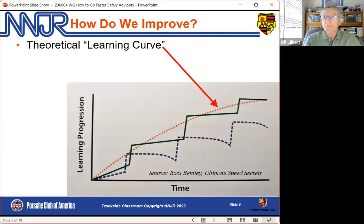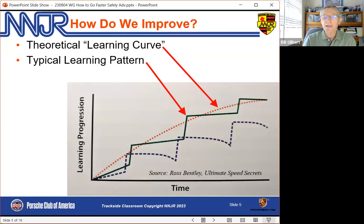So let's talk theory for just a second. How do we improve? How do we learn? Well, we've all heard the term learning curve. That's kind of the dotted red line on this graph. Well, in practice, we typically learn in steps. It's really more, we try something different, whether that's on purpose or accidentally, and we learn, well, that's better. So all of a sudden, my performance has gotten better, and that's the steps you see here, and so sometimes we're on.